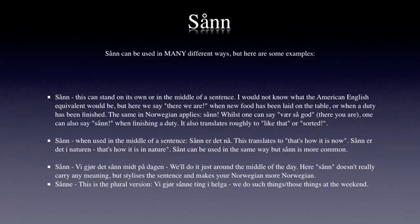Now when used in the middle of a sentence, sånn er det nå. This translates to that's how it is now, that's just how it is now. Sånn er det i naturen. That's just how it is in nature. If you're talking about, I don't know, the horribleness of nature and how, I don't know, cats always kill birds, you can just say, sånn er det i naturen.